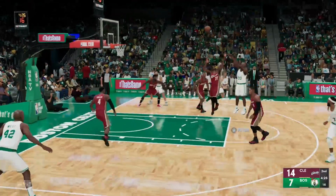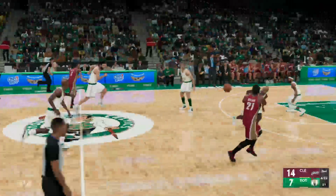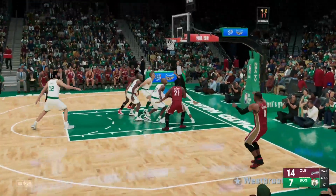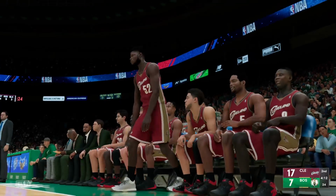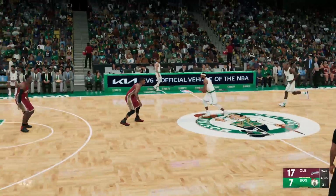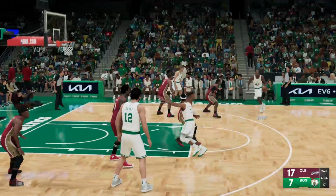Allen in the high post. Over Holiday. Allen can't get it to go. Allen's gone 1 for 3 on the night. Here's Holiday. Pass to Westbrook. And the shot is good on the assist by Holiday. Westbrook's got 11 points. And the defense is really allowing them too much room on the perimeter. They're searching for a way to score. Yeah, buckets have been very tough to come by.